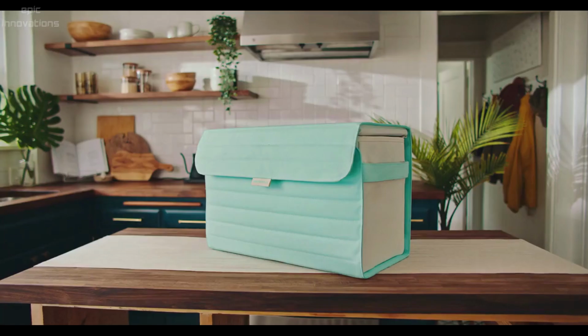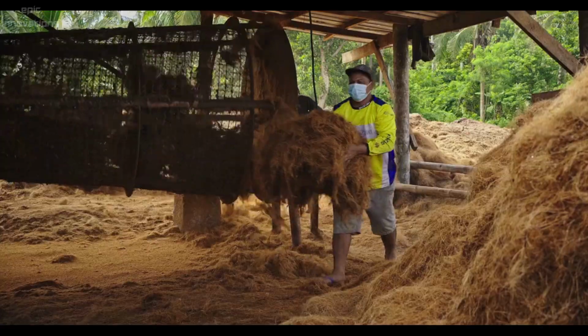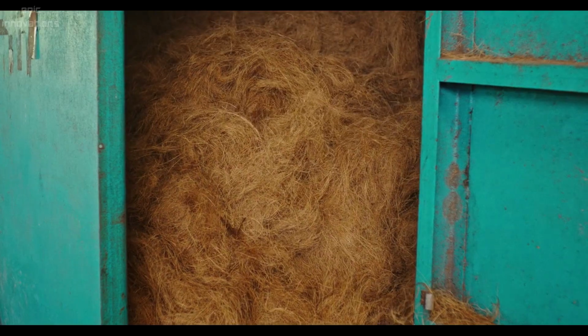Nutshell cooler, a sustainable, collapsible cooler made from coconuts. The husk of a coconut is a natural marvel. It protects the water inside from external heat, keeping it cool.